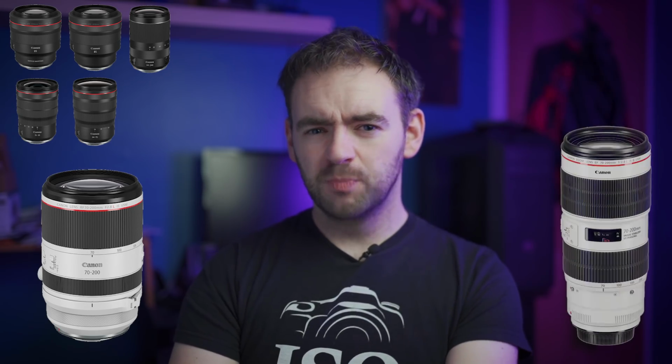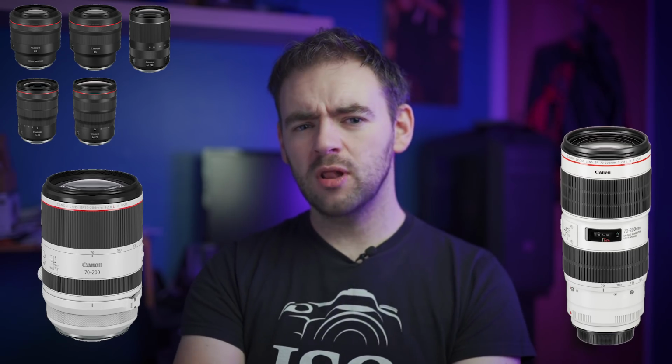And then lastly, the 70 to 200 f2.8, and the big thing that stands out about this is that it's not big. It's actually a lot smaller than a regular 70 to 200mm lens. It's actually more like the size of Canon's EF 70 to 300mm f4 to 5.6 L IS.